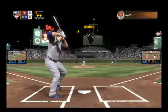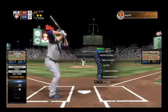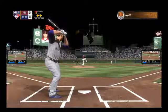Working for the punch out and the offering. Tried to stay back on the changeup there, but this is chopped foul at home plate. No score here as we play inning number 2.